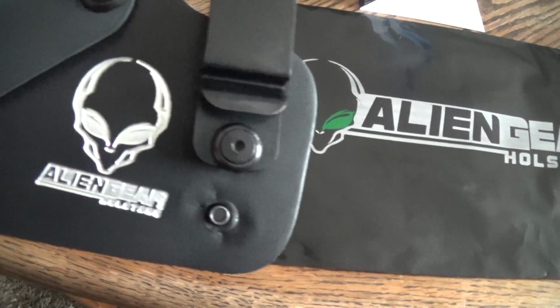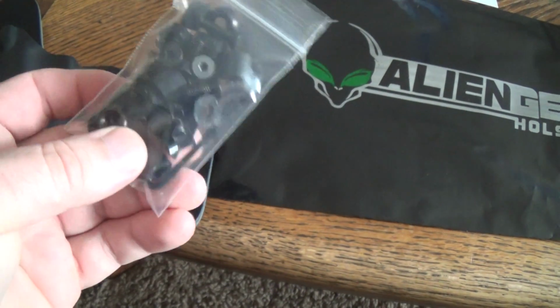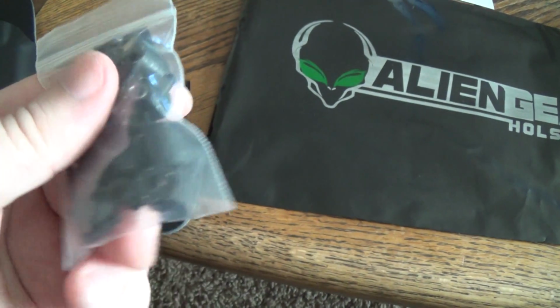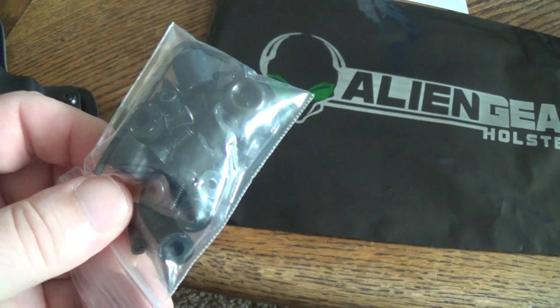I got the steel clips. The black leather does cost more than the brown. Nice logo right there. Came with a ton of spare parts. I mean, that is awesome. I will probably never need to get spare parts ever. That for me is just the whole entire reason why to buy from them.